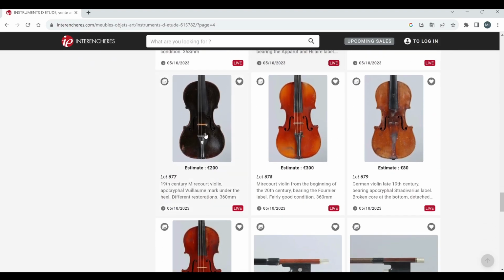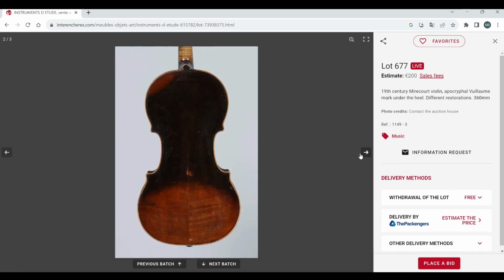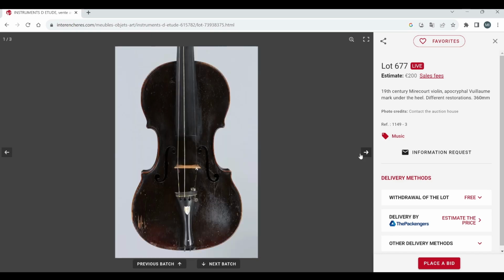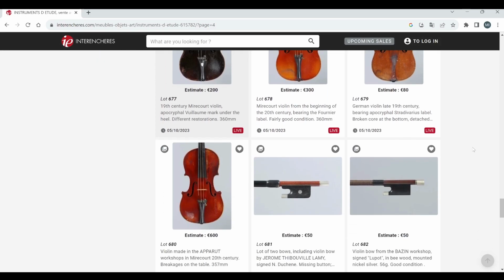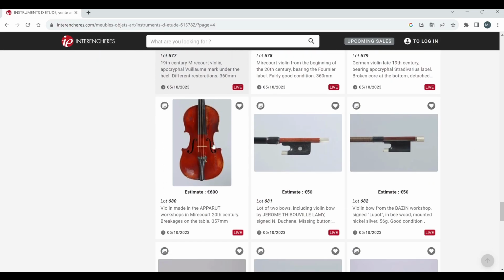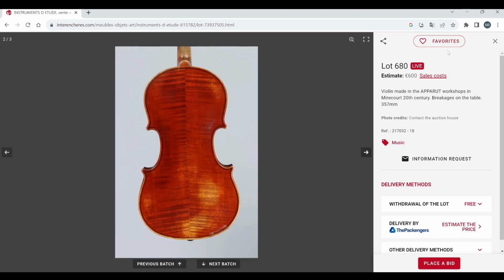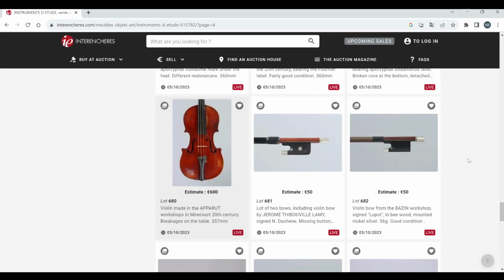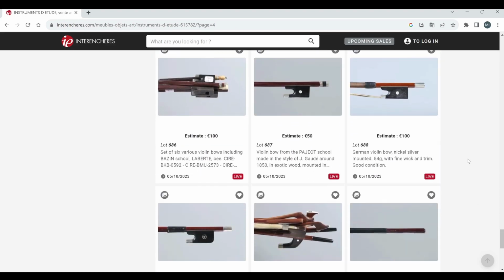Right, interesting, one of these 19th century Mirecourt violins. Some of them are really just pretty bizarre. €200, pretty curious. Some German violin there. Violin of the Apparut workshop, 20th century. Not so exciting as the other. Let's have a look if there's any more curious bows around.